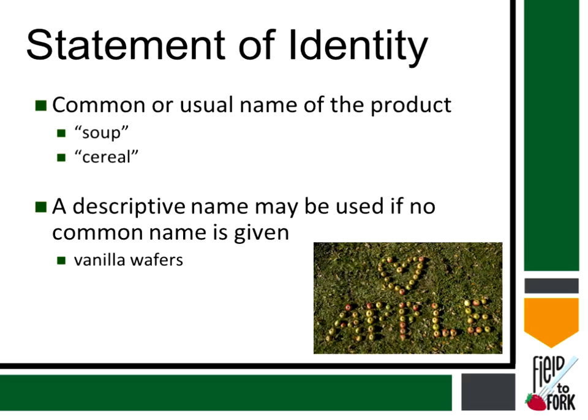For the statement of identity, some of the common or usual names that you might see would be a soup, a cereal, or bread. These are very common food items, but you still have that name of that product, that it's a soup or a cereal, etc. If there is no common or usual name, then we try to use a descriptive name for that particular food. For example, vanilla wafers. It's a vanilla flavored wafer type of baked item. So if it has a common or usual name associated with that type of product, use that. If it doesn't, try to be as descriptive as you can.